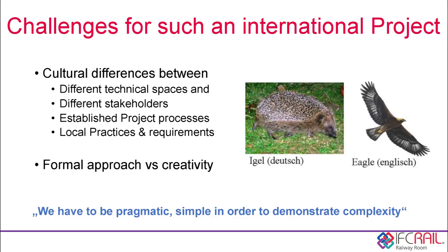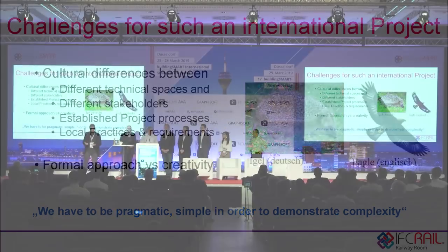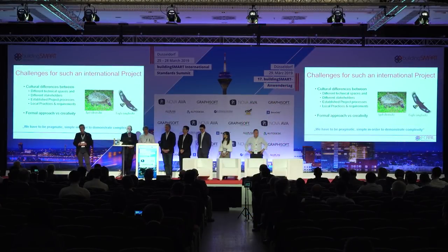Something which is also very important is that we have some formal approach, but we have to be creative as well. So it's also a challenging issue. And as you see here now, as we stand here as a team, with all the help of all the domain people, it's really a great success.